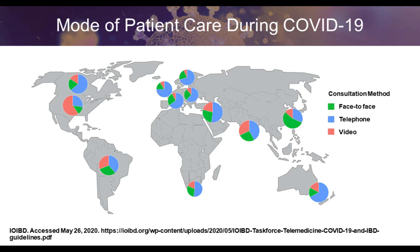This is the mode of patient delivery during COVID-19. And just to orient you to this world map and the colors, the green are face-to-face in-person. So this is the traditional in-person clinic visit. Blue is telephone, and then red are the video or the virtual or telemedicine visits. And it's interesting to see that there has been definitely a shift away from green in most places, which is, again, the face-to-face in person, towards telephone, and then even the pink or the red, which are virtual visits.